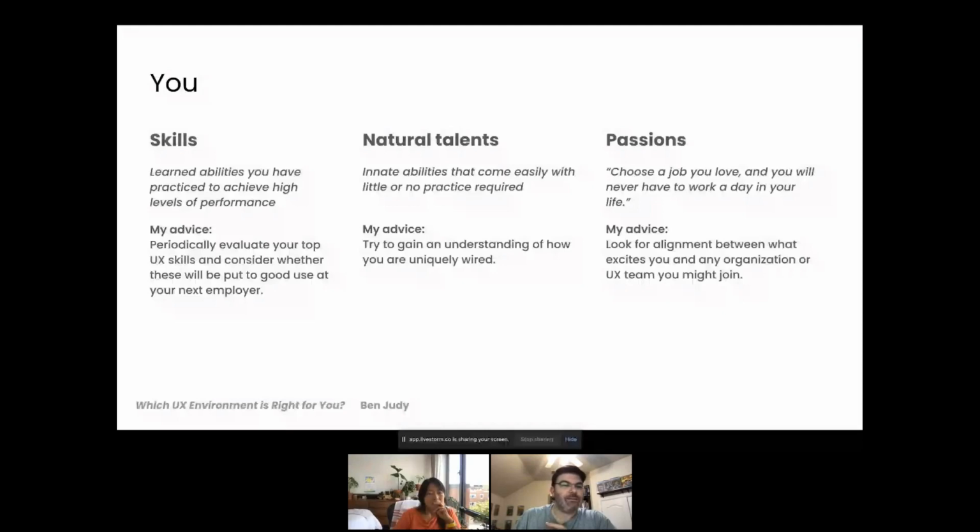My advice with that is to periodically evaluate your top UX skills. There are actually tests and surveys you can take that can be helpful tools to understand what you're good at and where you have room to grow in terms of UX skill sets. And just consider, when you're looking at job opportunities, are those skills actually going to be put to use? Based on what I see in the job description, and what I'm hearing in my first round interview, those things I'm already good at, am I going to actually be doing those day to day?